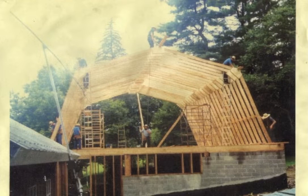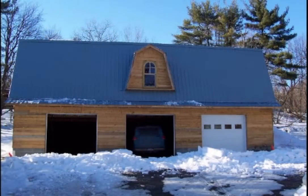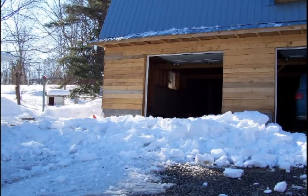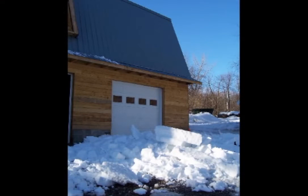Here they are building those roof rafters. At one time I had 11 Amishmen here working on this building. So when the weather got cold, we stopped working, and here you can see the snow slid off the barn roof in front of the building there. And this is the back of the building, and I can drive right up around and drive right inside the top of the building.